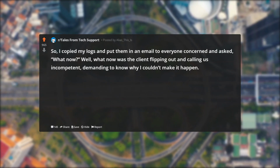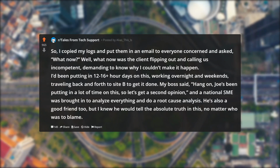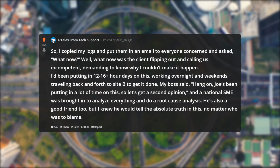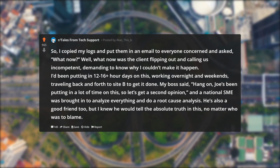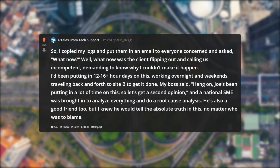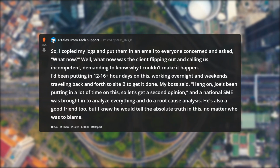Well, what now was the client flipping out and calling us incompetent, demanding to know why I couldn't make it happen. I'd been putting in 12-16 plus hour days on this, working overnight and weekends, traveling back and forth to Site B to get it done. My boss said, hang on, Joe's been putting in a lot of time on this, so let's get a second opinion, and a national SME was brought in to analyze everything and do a root cause analysis. He's also a good friend, but I knew he would tell the absolute truth in this, no matter who was to blame.